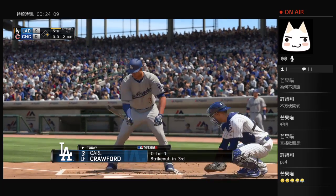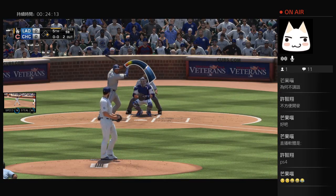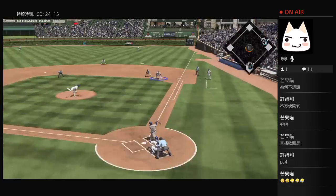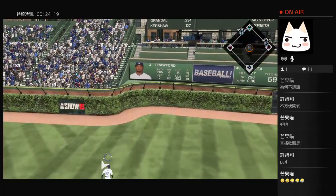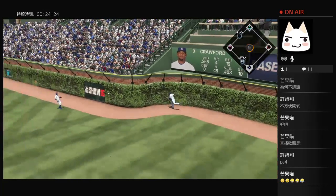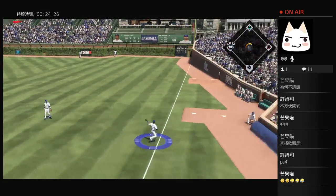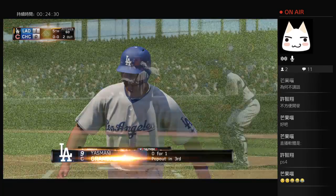So a runner at first with 2 away, and that'll bring in the dangerous left fielder, Carl Crawford. He's set. Here it comes. Rips this one to first. That gets down, and the inning will continue. Around third is Puig, headed for the plate. And the run will score all the way from first. And he's going to make it easily. It's a stand-up triple.